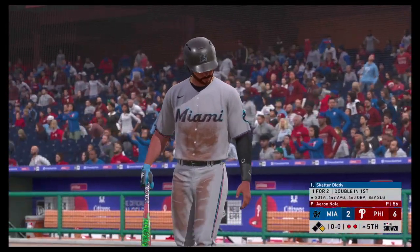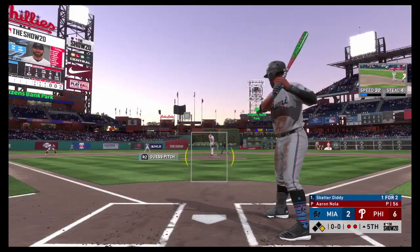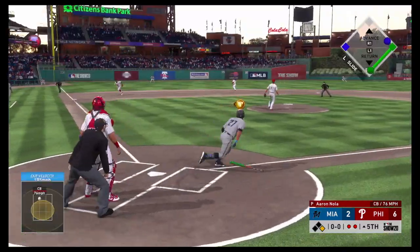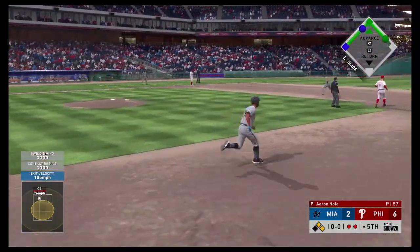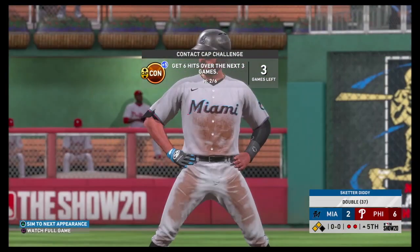Into the box now, Skeeter Diddy. 1 for 2 with a double on the ledger so far. Diddy. First pitch of the at-bat. There's a drive out to left center field. So now they'll have 2 men in scoring position following the 2-out double.